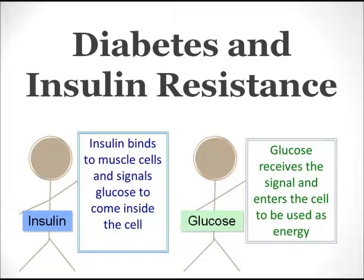Before we start talking about how diabetes medications work, it's important to understand how diabetes acts in your body. Today we'll talk a lot about the two key players in diabetes, insulin and glucose. Insulin is made naturally by your pancreas, and in a healthy body, insulin binds to the cells in your muscles to signal glucose to come inside the cell. Glucose then receives the signal and enters the cell where it can be used as energy.